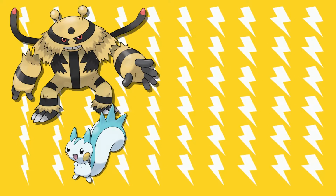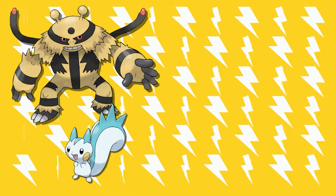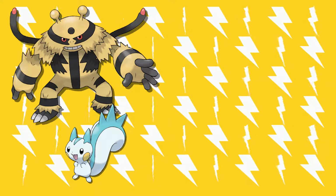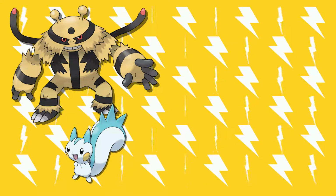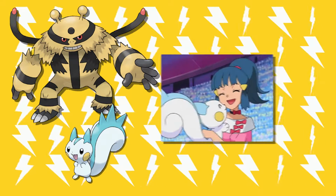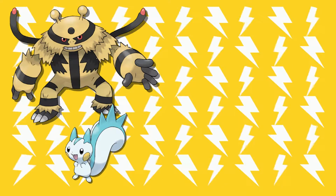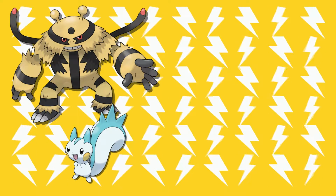Now, as for Pachirisu, it's honestly on this list just because it's super cute, and I really like its color palette. I've never actually used the Pachirisu, but when the Diamond and Pearl remakes finally come out, it's definitely on my team. In the anime, it was owned by Dawn, and it was shown to have kind of a hyperactive personality. In the games, more often than not, it's really not used very much competitively.